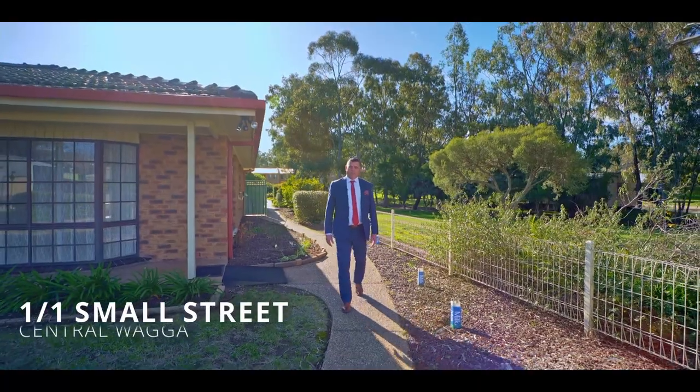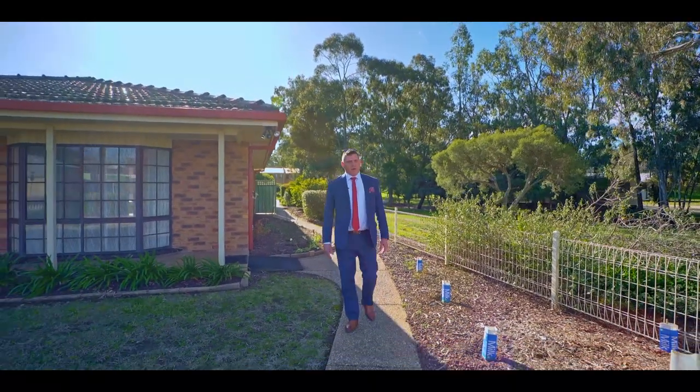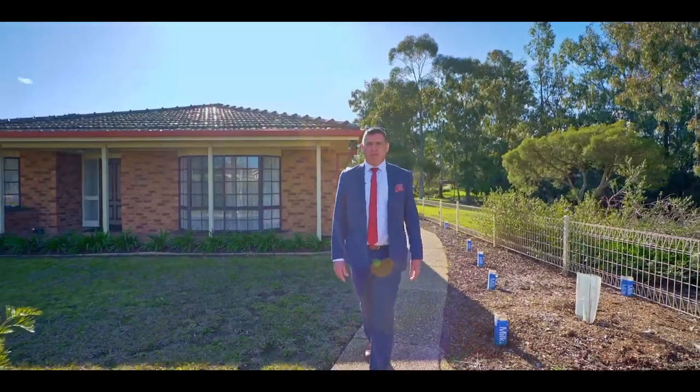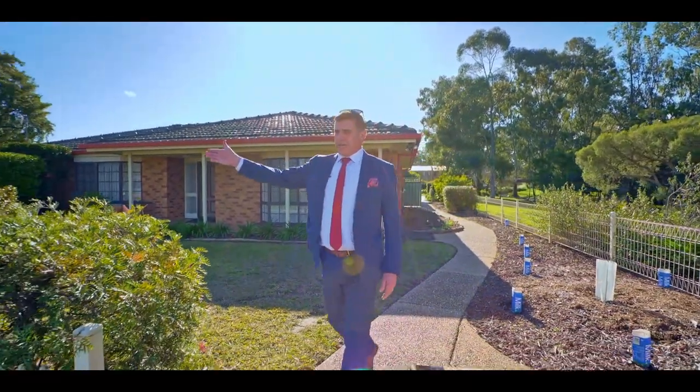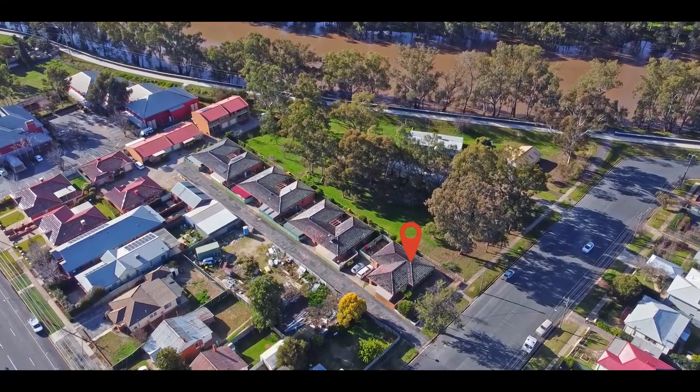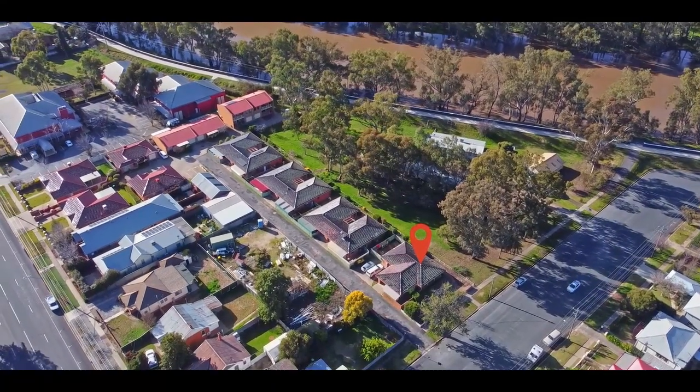Hi, it's Paul Gooden here from Fitzpatricks Real Estate, and I welcome you to one of one Small Street in central Wagga. Now, Small Street is just a stone's throw here from Tarcutter Street in the wonderful Wiradjuri walking track along the Murrumbidgee River here, just 100 metres away.